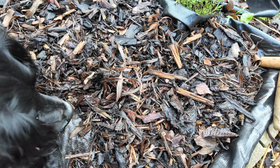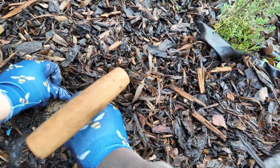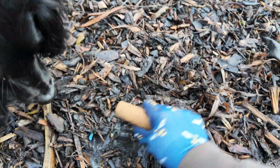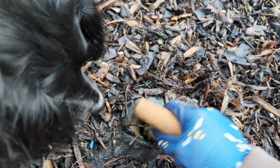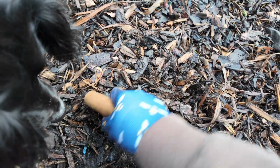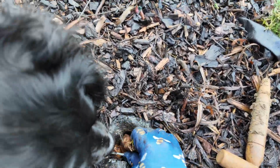Good girl. Let me get this hole, okay? Let me push this in, and get the big hole, I guess. Okay, and we get a bulb like this, okay?